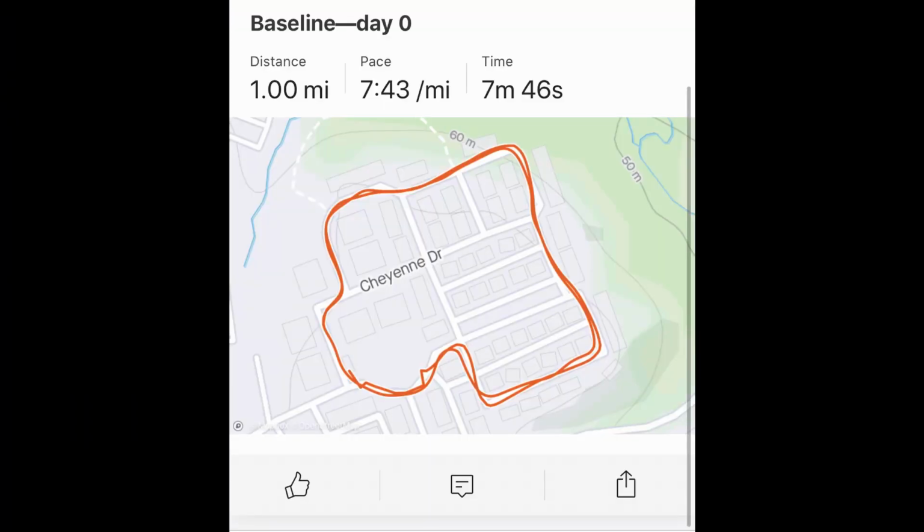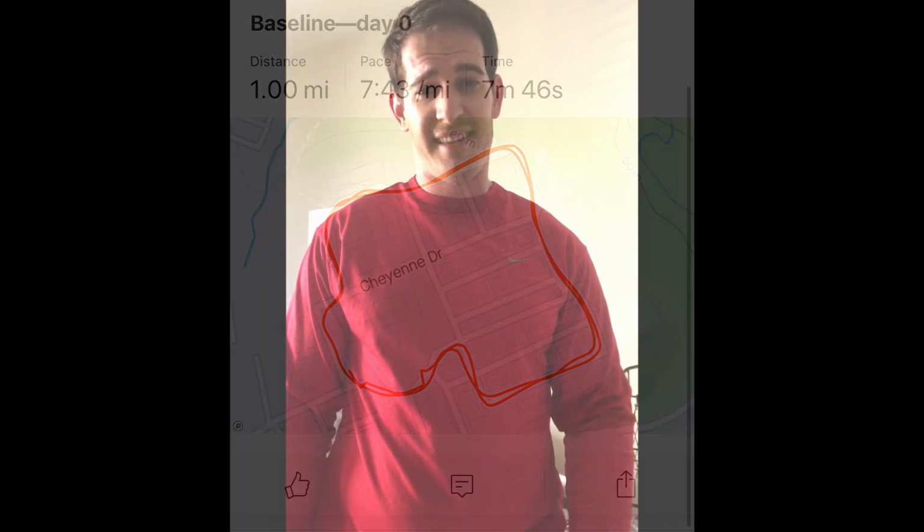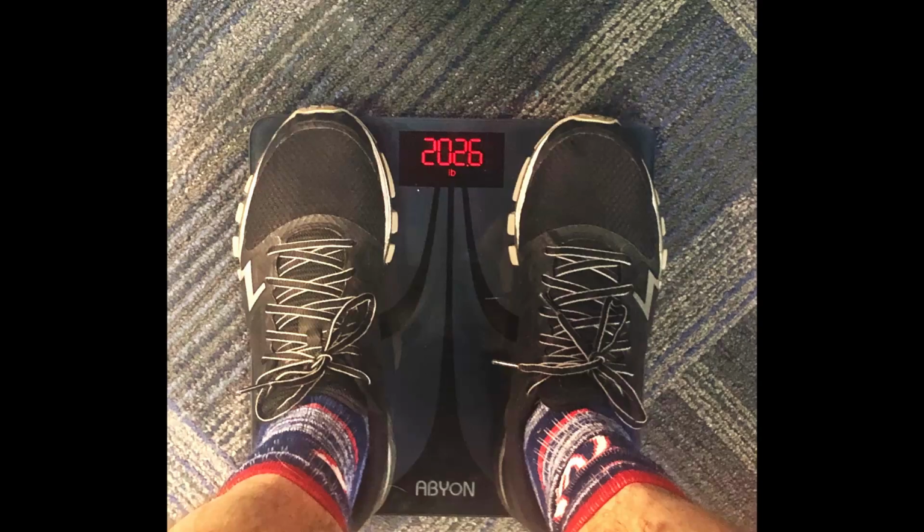Baseline's done. Day 0 had, as you can see here, pace was definitely not there. Went out way too fast, died at the end a little bit, but managed a decent time. I'm 200 pounds, so running isn't my most favorite, as I said. Hopefully that will drop too.